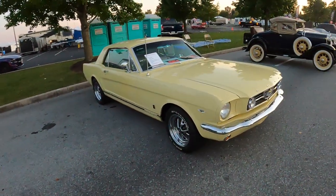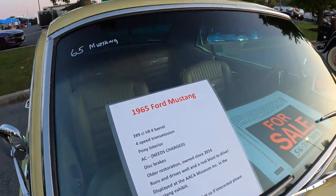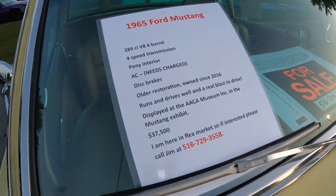We've got another little Mustang here. I think everyone knows what a Mustang looks like, so I'll just give you the info. It's a clean one.